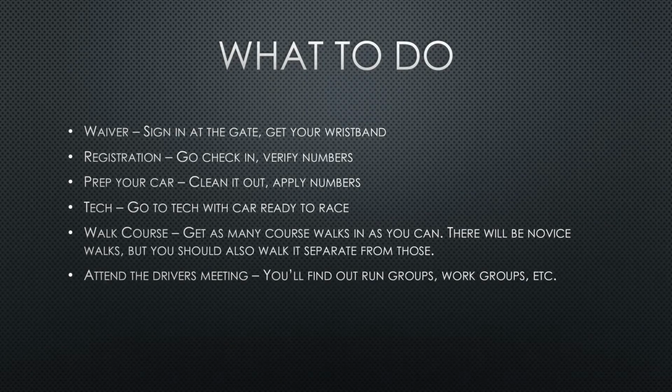Most regions seem to run this way, but based on the number of entries, you may end up with a different number of run groups, 2 or 3 or 5 or even 6. So pay attention at the driver's meeting so you'll know what your work and run groups are.